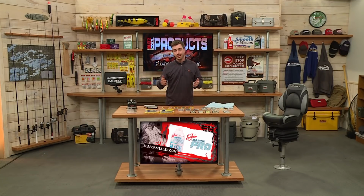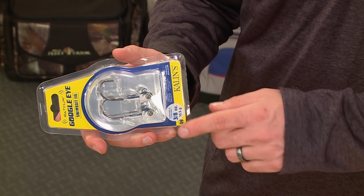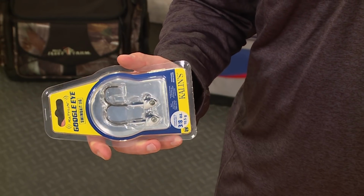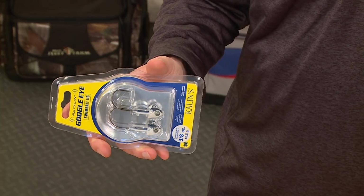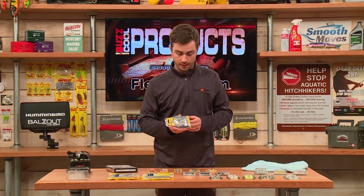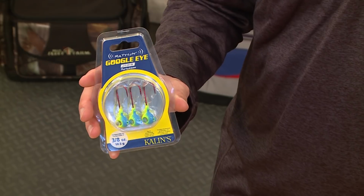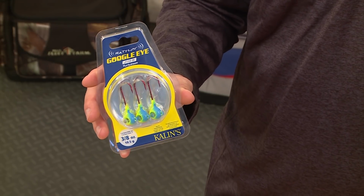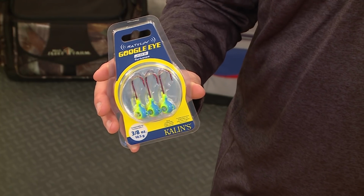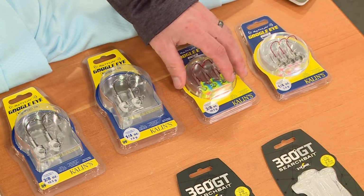Now if you're looking for a jig to pair up with these plastics, a really cool, unique option are these Kalin's Googly Eye swim bait jigs. What's unique about them is they have a big googly eye. And additionally, you'll see that it has a long shank and an extra wide gap, which is ideal for swim bait fishing. Another cool option from Kalin's is just the standard Googly Eye jig. Now what this particular jig is gonna be good for is smaller plastics or live bait. But as you can see right here, it still has the wire keeper, but it also has a lot of the same characteristics as the swim bait jig.